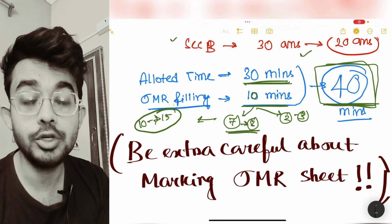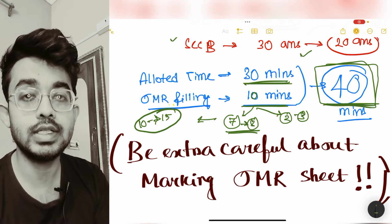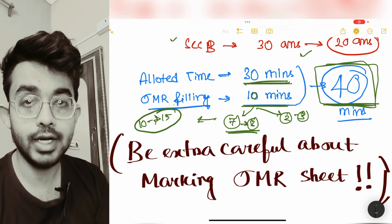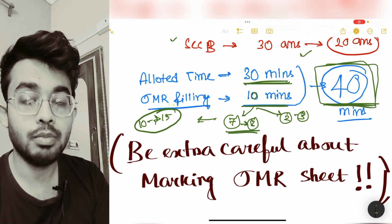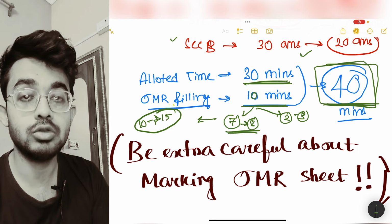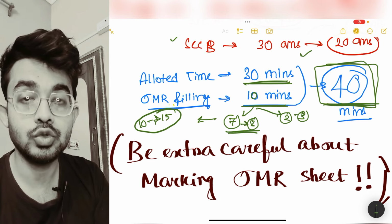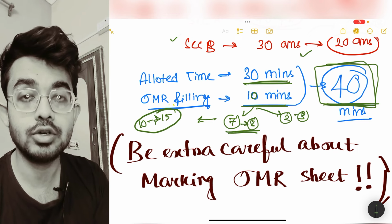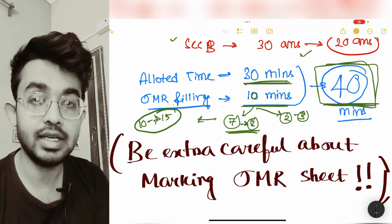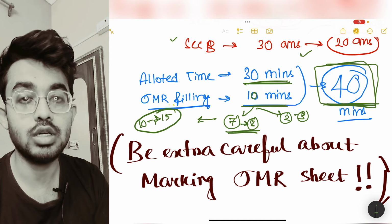So please don't make such mistakes here, because if you make any mistakes in the OMR sheet, all your effort will go in vain, right? Your marks will be decreased, and that will be a negative mark. So please be careful about the OMR sheet filling. This is the most common mistake that students usually make in the examination hall, and it leads to negative marking, and leads to them not being selected into the college, right?